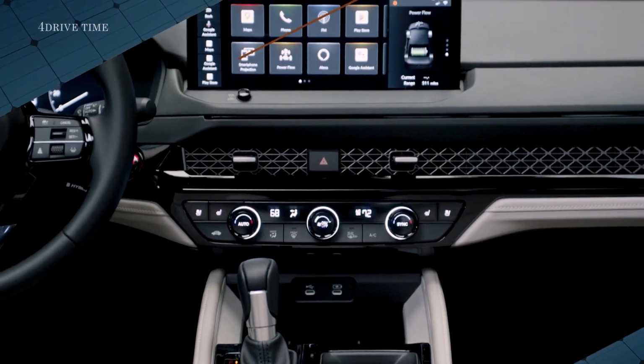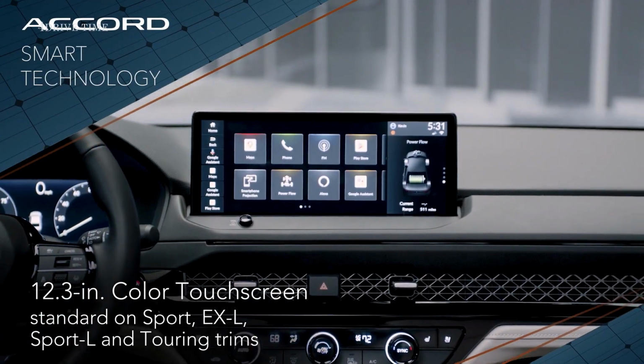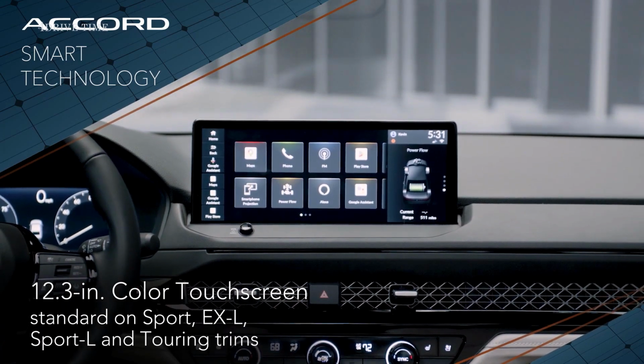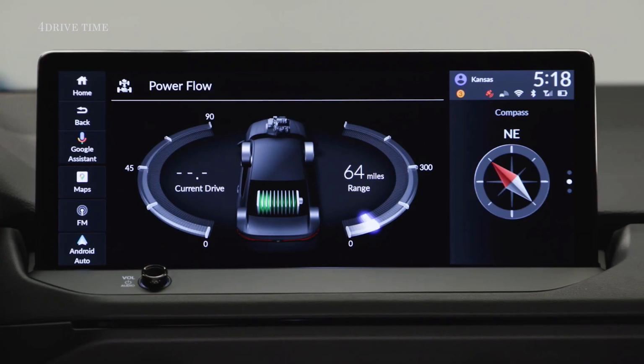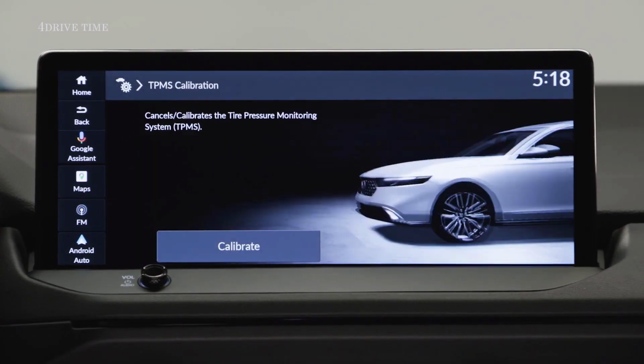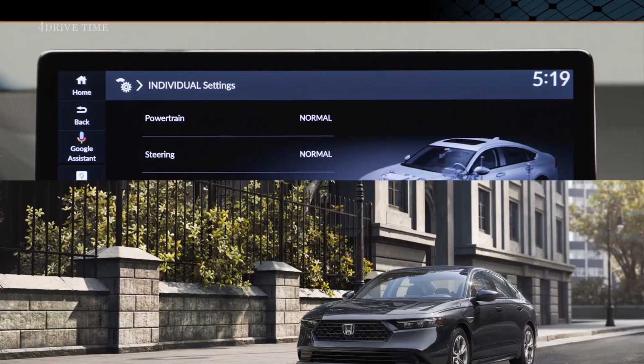The great thing is, when you look at the hybrid models, the Sport and above, they all come with a 12.3-inch touchscreen, which is the biggest touchscreen we've ever had on a Honda product. And what's really cool about it, it's got some really great 3D graphics in it, and it operates really quickly. It's just an amazing screen.